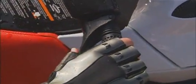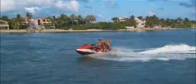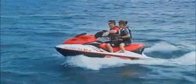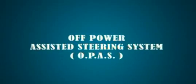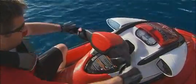Always check throttle and steering controls for proper operation before starting the PWC. The steering efficiency of your PWC will differ depending on the number of passengers, loads, water conditions, and environmental factors such as the wind. Your PWC may be equipped with the off-power assisted steering system, also called OPAS. The side vanes on the rear sides of the hull turn as the steering is turned to assist the PWC in turning.